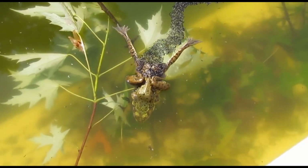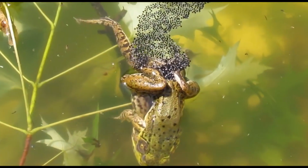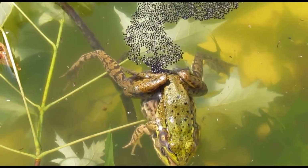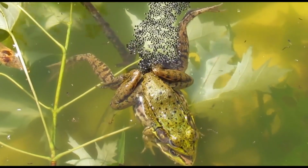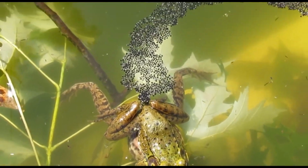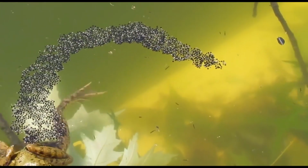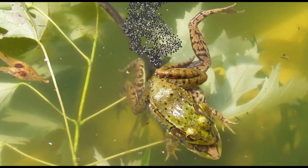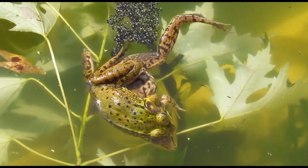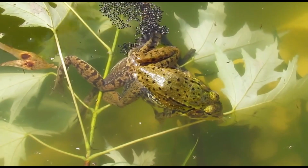Most people learn about the basics of frog reproduction in elementary school. Frogs lay eggs in water, and the eggs hatch into tadpoles that grow into frogs. Only about half of all frogs follow these exact steps, but there are a few rules of thumb about frog reproduction. All frogs reproduce sexually, and all hatch from eggs.